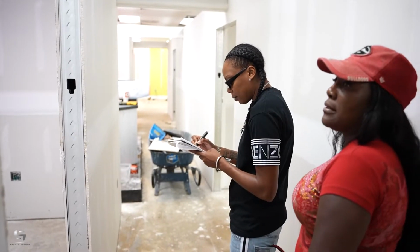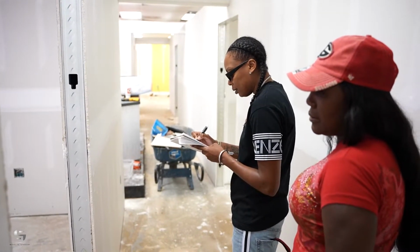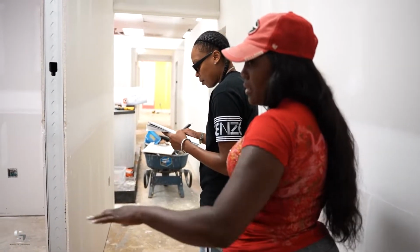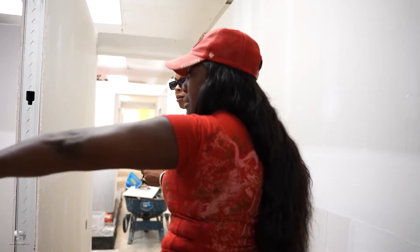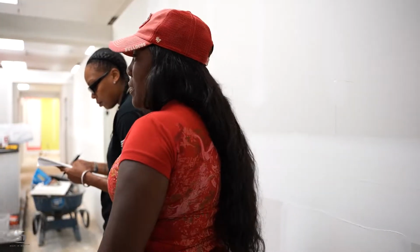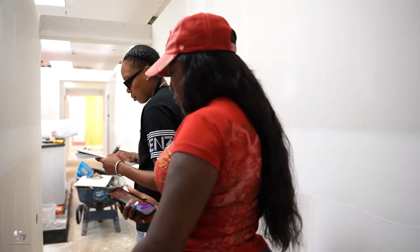Is the floor gonna be the very last thing that they do? Yes, the floor will be, well, no, not the very last. It'll be right after the doors go up and the trim. So when the doors and the trim go up, then the floors will go after that.